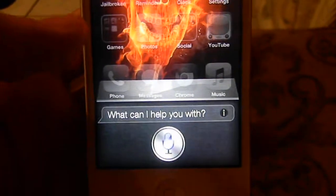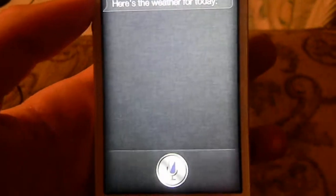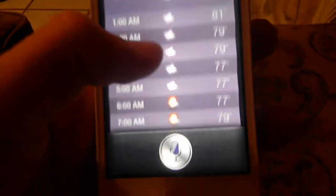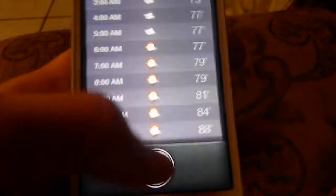What's the weather like for today? Here's the weather for today. It shows me the weather, and it goes in purple because it is nighttime right now, so you can see. And this is all the weather for today.